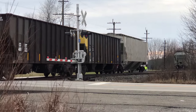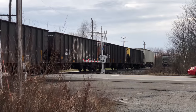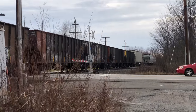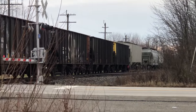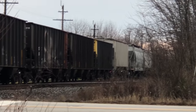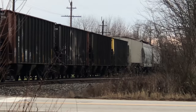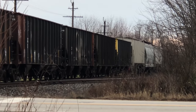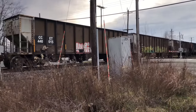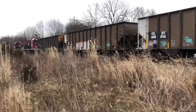Five cars. Connected. You got three steps.